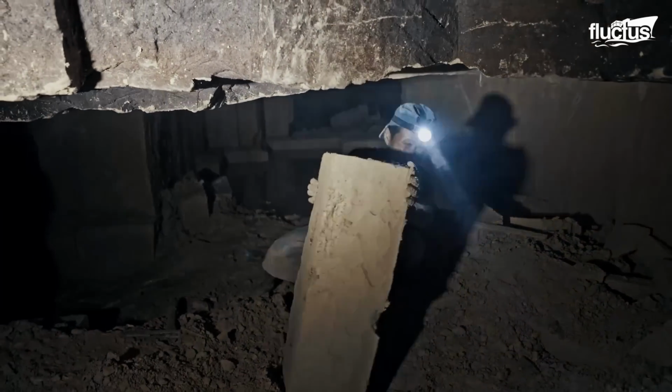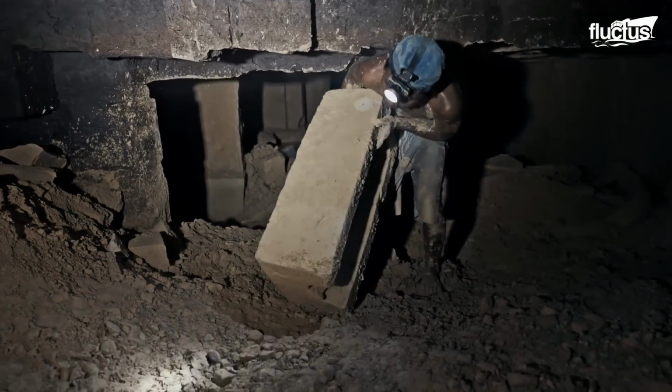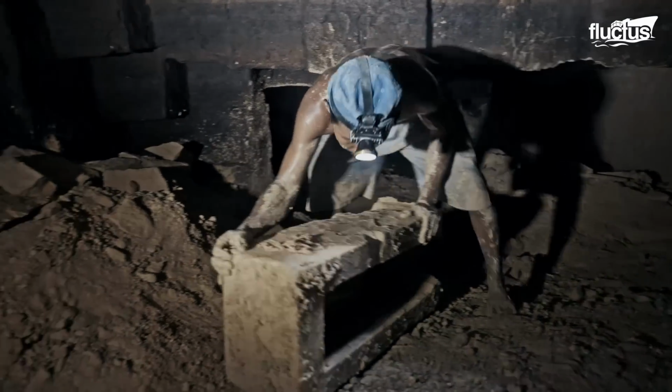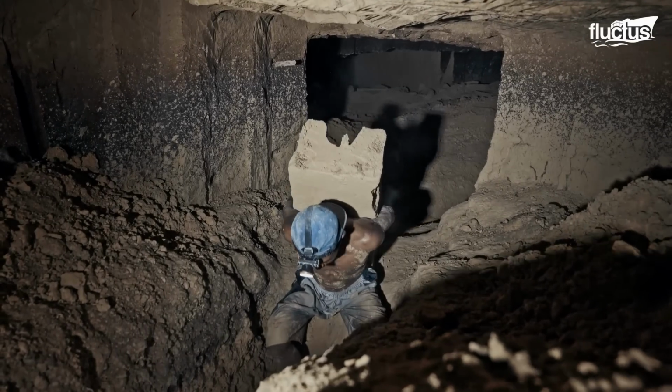Each stove weighs a lot of pounds, and Sodekin often carries several stones a day, enduring significant physical strain that leads to chronic back and joint problems.